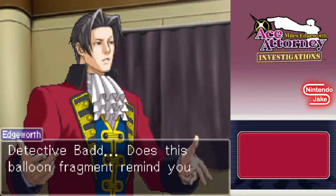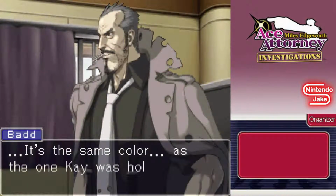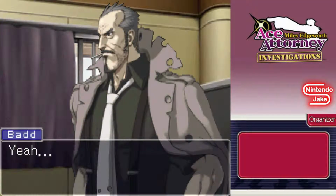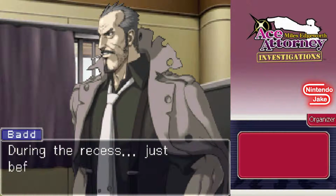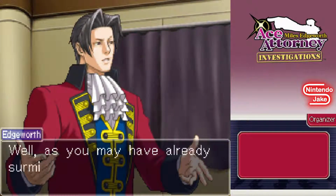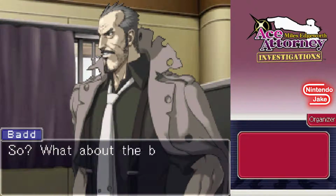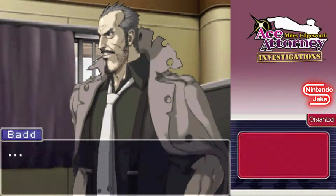Detective Badge, does this balloon fire remind you of anything? It's the same color as when Kay was holding. Oh, so you knew about that girl's balloon. Yeah, I was sitting with her up in the gallery. During the recess, just before we split up, I filled that balloon up for her. We may have already surmised this piece did indeed come from Kay's balloon. So, what about the balloon? I wonder if you might remember hearing this balloon pop at some point.